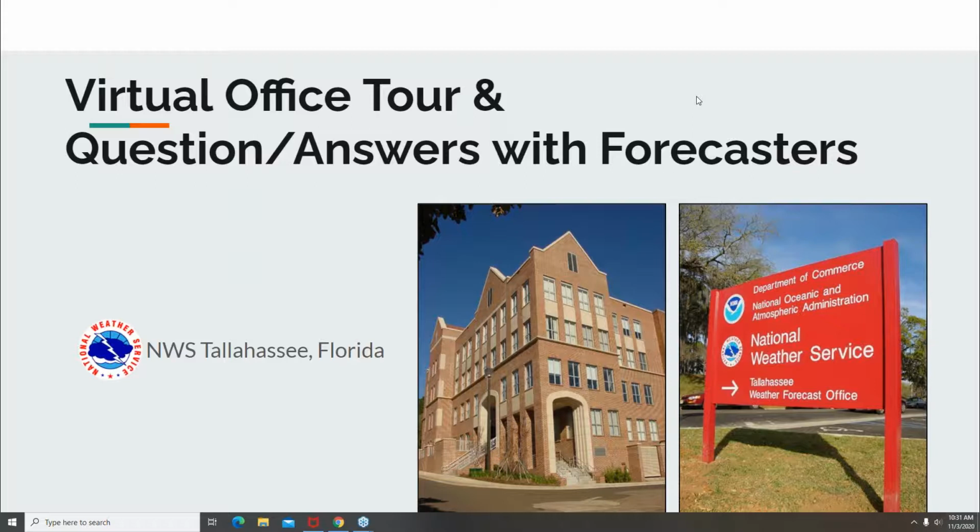So if you've never been to our office, we're located on Florida State University's campus. This is a picture of the Love Building, the new portion of it. And our office is up on the 4th floor on the top level there. We also have a balloon launching facility on the roof that we'll get to see today. And we launch our balloons off the roof of the building.